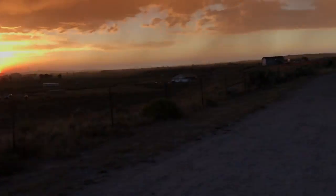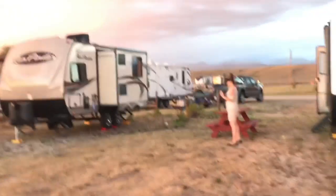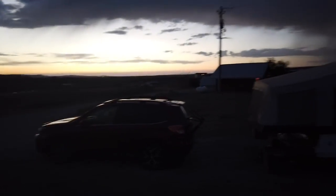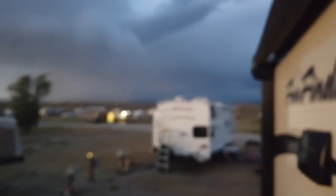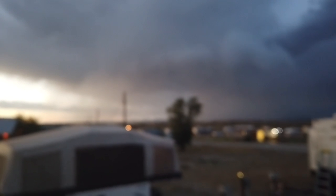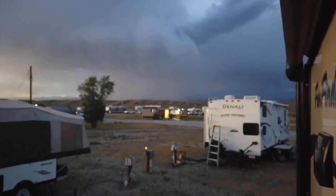It's starting to rain. It's raining. It's starting to rain, babe. What an exciting night. Looks like the storm blew over that direction. We all ran in because it was starting to rain. It looks like it's gonna miss us. It's kind of been lingering there for a while. Oh, it's a little windy though.